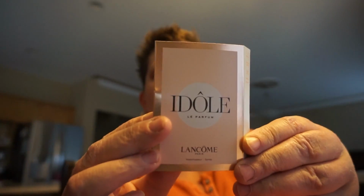Alright, I got the second bag here. And this was a purchase with purchase from Lancome. So let's see here. This is the free gift. I got a perfume sample. This is the latest one. It's Idole. So that's probably going to smell good.